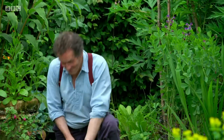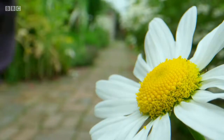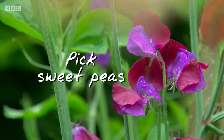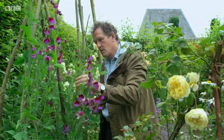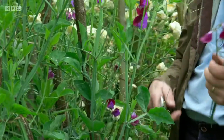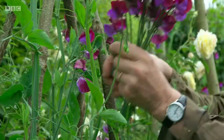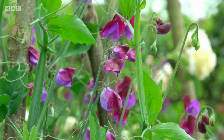Here are some more. Sweet peas are flowering well this year. But to keep that flowering going as long as possible, it's important to pick them over regularly. And I found if you pick them all at once, every 8 to 10 days, this produces the most flowers and the least seed pods.